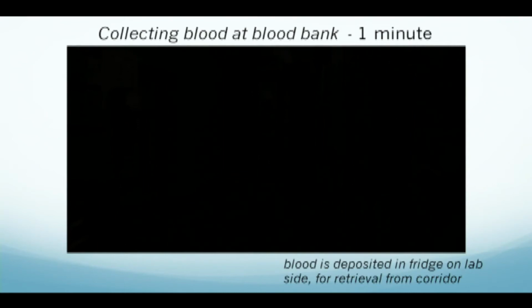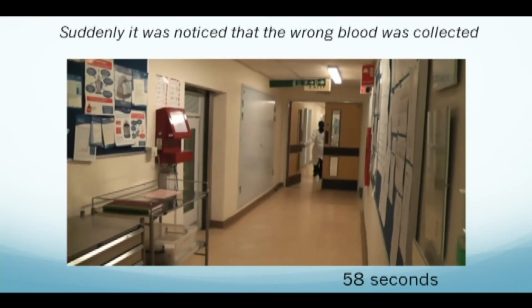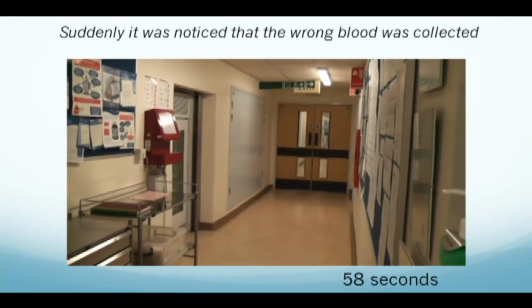But unfortunately, the lab staff realised that the wrong blood had actually been collected. This actually happened in our simulation and was caught on video.